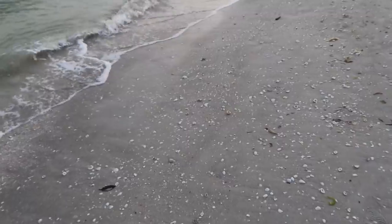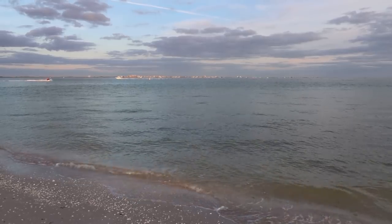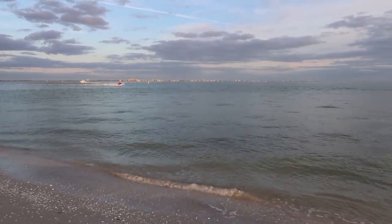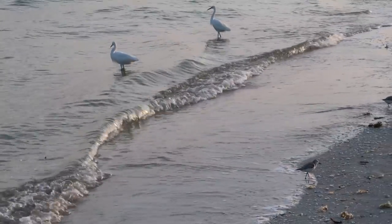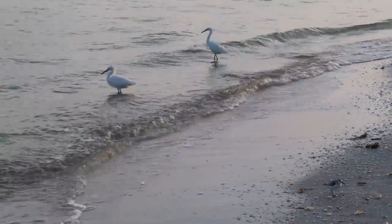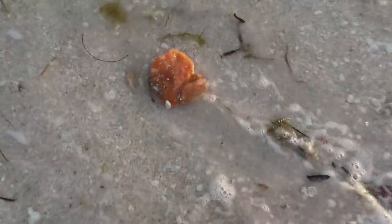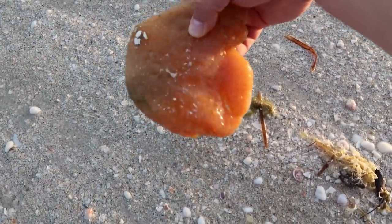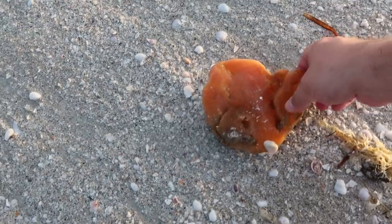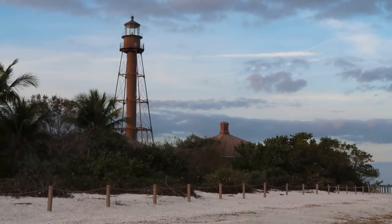Sanibel is actually known for the great seashell hunting. I'm not sure what that is. Oh, it's a big globular mass, maybe some sort of coral, or I don't know. See the old lighthouse here on Sanibel Island.